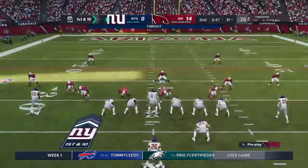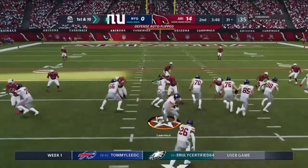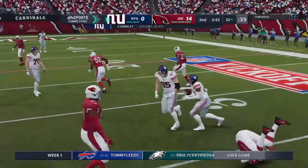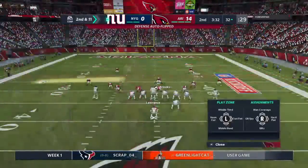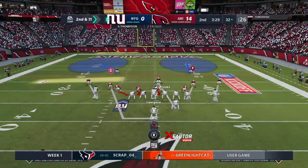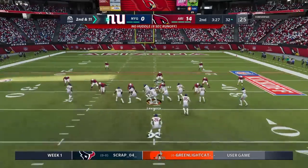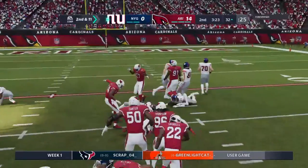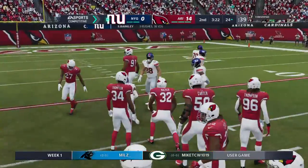Here's another 1st and 10. Now it's Barkley. And he'll lose yardage. Brought down at the 32. He'll lose a yard there, and it's 2nd and 11. Now 2nd and 11 from the 32. Now Saquon Barkley. 32-yard line. And room there to work it inside the 25.